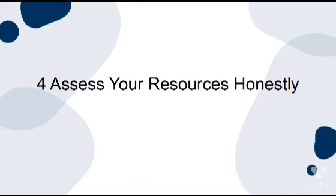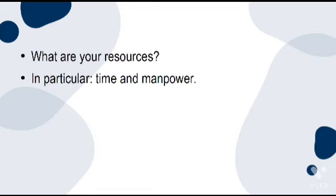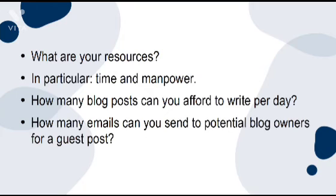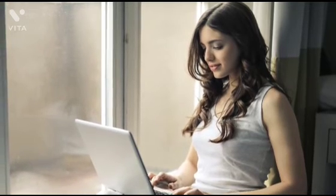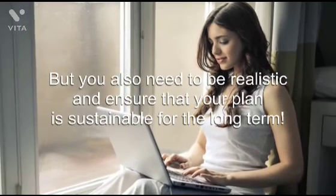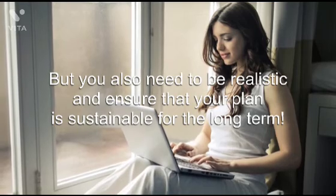4. Assess your resources honestly. What are your resources? In particular, time and manpower. How many blog posts can you afford to write per day? How many emails can you send to potential blog owners for a guest post? The more time you can invest in these activities, the greater success you will have. But you also need to be realistic and ensure that your plan is sustainable for the long term.